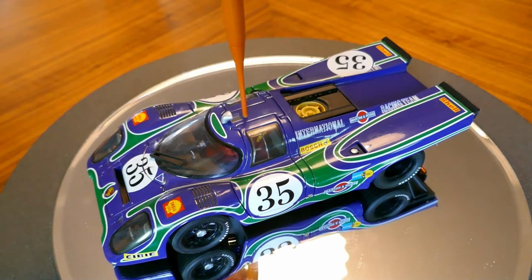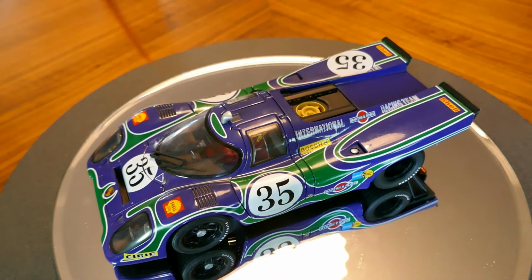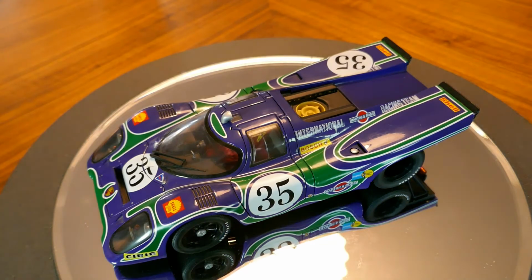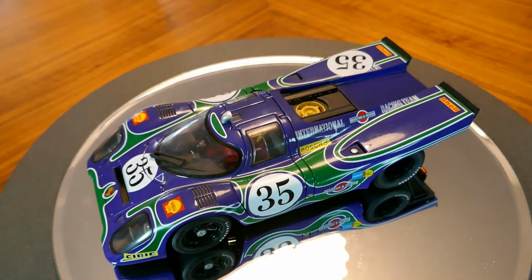This particular paint scheme, they called the hippie paint scheme. There was a long tail and a short tail version with this purple and green design. This particular car was driven by Gijs van Lennep, and I actually did get to meet Gijs van Lennep and get his autograph at Laguna Seca in about 2008, I believe. And in fact, in 1998, I actually did see this particular car at Laguna Seca. I do have a bit of a history with this car, I guess you could say, because I have seen it. So I think that's kind of neat.